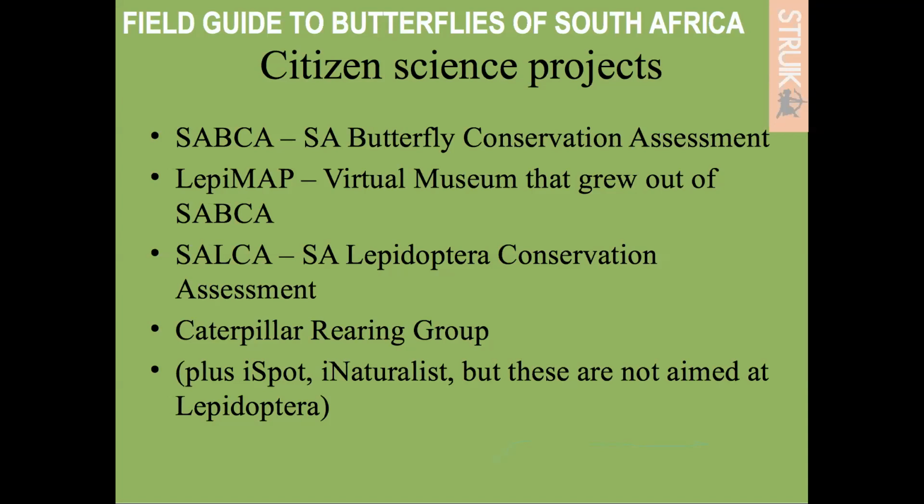Also some of the statisticians pointed out that the stats we'd based the red listing on were a little bit dodgy, because we'd relied on records going back to before 1900, when people didn't have GPSs. So we had to revalidate all the records that we had from the past, and lots of them went locally extinct.